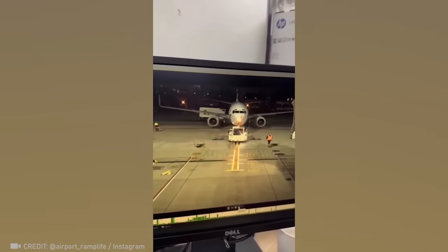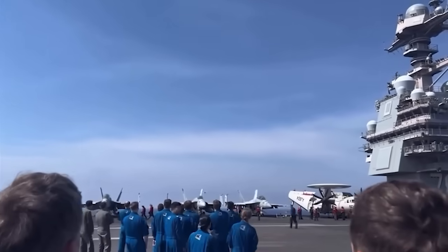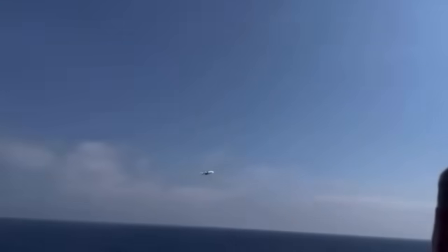Wondering how much it costs to repair an airliner? Ask the driver of this truck. He'll remember the amount for a long time. Witnessing a fighter jet break the sound barrier right over your head? That's pure luck.